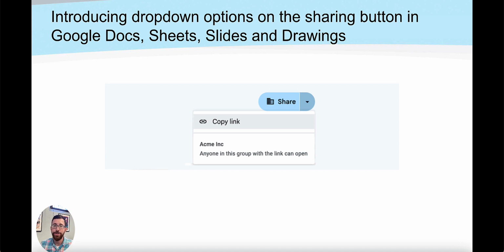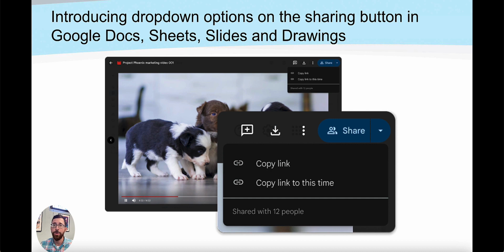And we take that feature and it gets a little bit more love within videos within Drive, where you can actually copy a link to a specific time of the video file, which is really great if you're trying to pinpoint something in a large video file and you want folks to be able to get to it quickly.